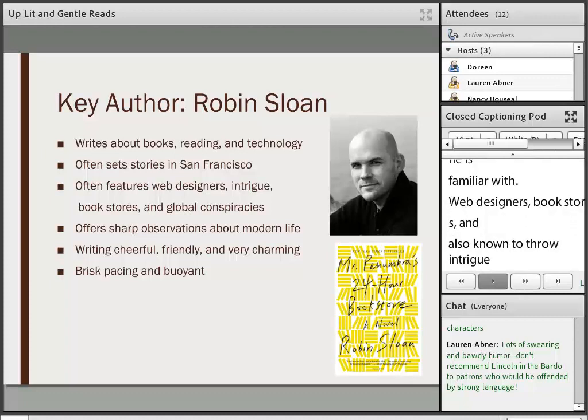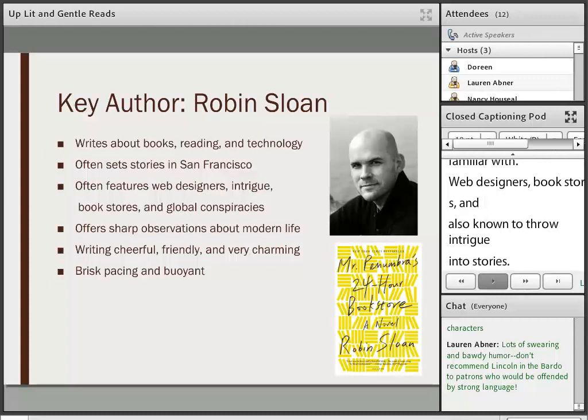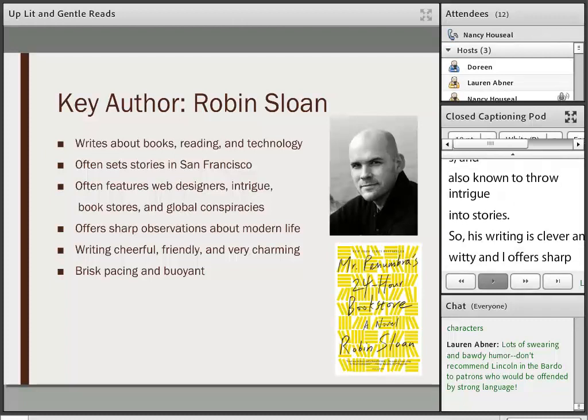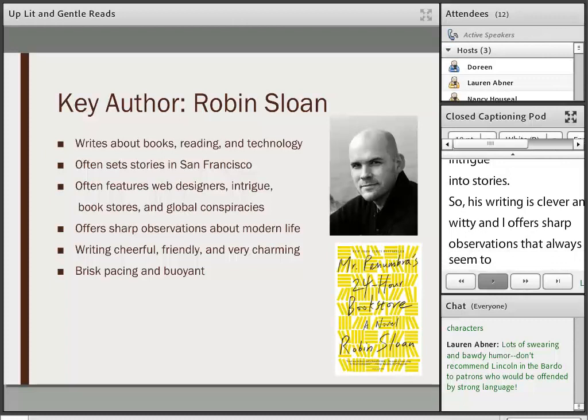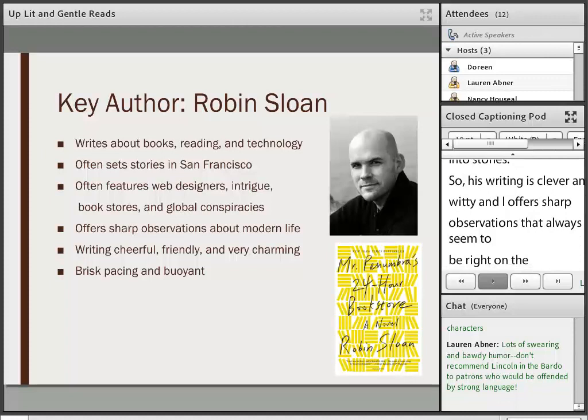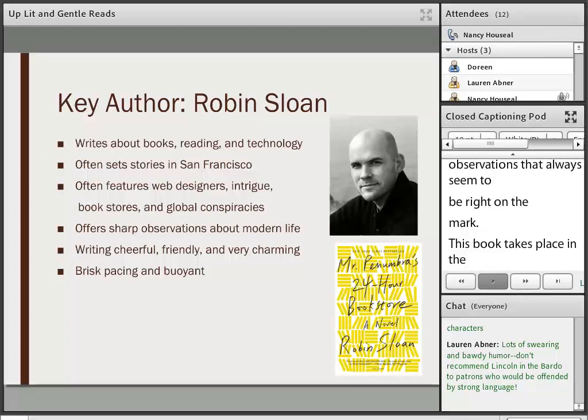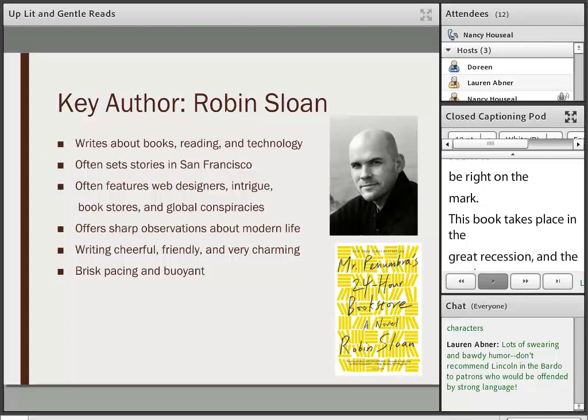So his writing is clever and witty. He offers sharp observations about modern life that always seem to be right on the mark. His writing is considered cheerful, friendly, and very charming. So it's suggested if you want to become familiar with Robin Sloan that you start with his title, Mr. Penumbra's 24-Hour Bookstore.